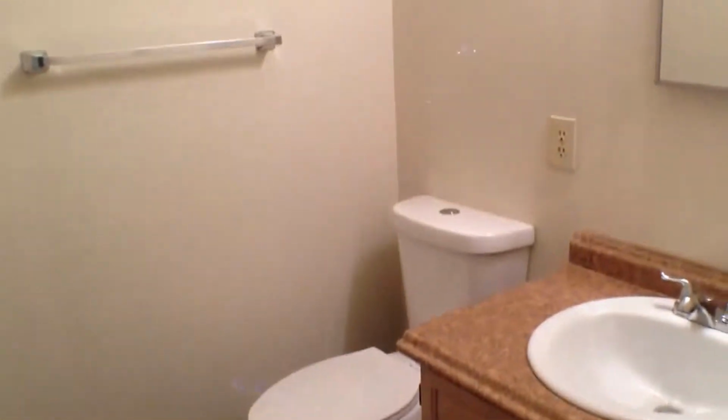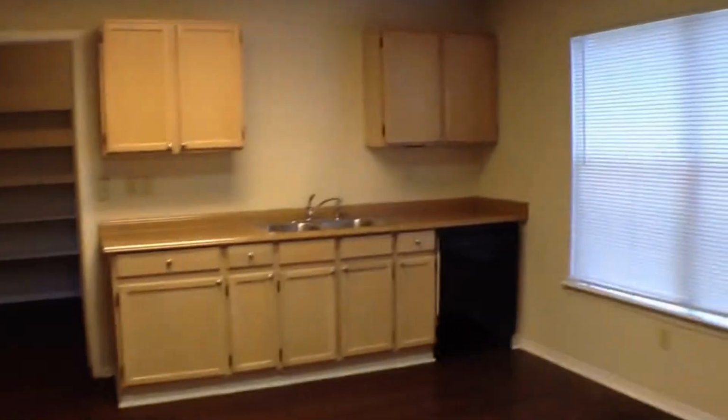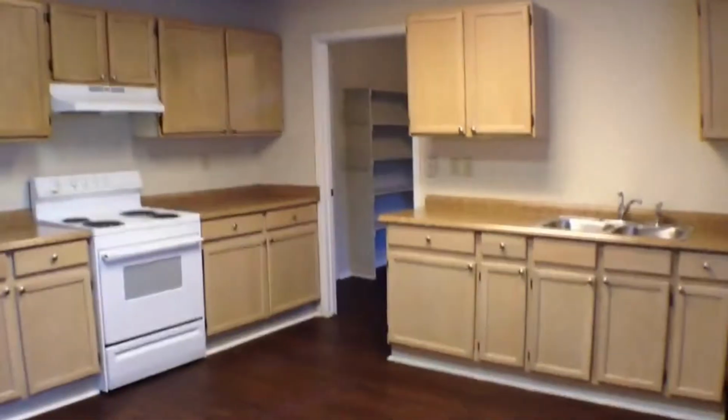Brand new bathroom here. Commode, sink, countertops. Fresh paint throughout. Here's your family room with a fireplace, which opens up to the kitchen. I'll give you a panning shot from here.